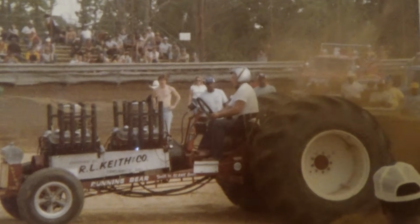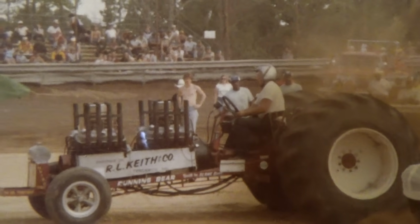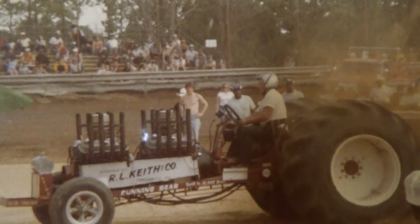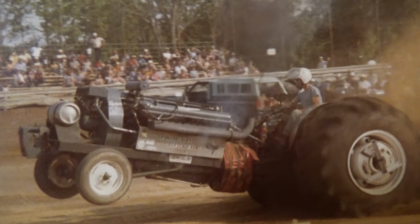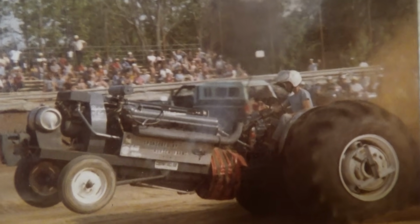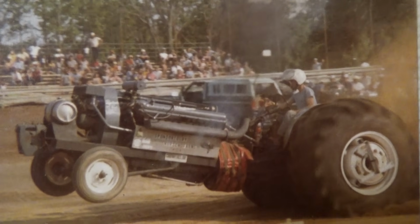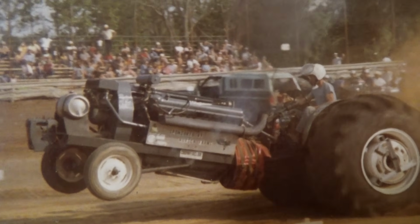I think that's Johnny Blank. If I'm wrong, somebody can correct me. That Running Bear tractor. That's Dale McKenzie pulling that Packard powered modified. Always loved to see that run. It was very hard to tune, evidently. It would backfire and stuff, but still spin the tires pretty good.